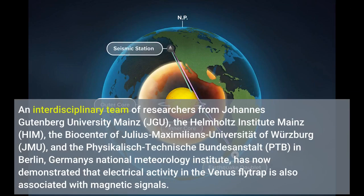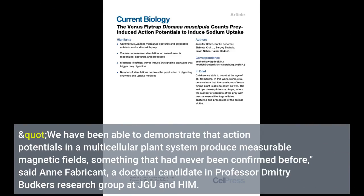An interdisciplinary team of researchers from Johannes Gutenberg University Mainz, JGU, the Helmholtz Institute Mainz, HIM, the Biocenter of Julius-Maximilians-Universität of Würzburg, JMU, and the Physikalisch-Technische Bundesanstalt, PTB, in Berlin, Germany's National Metrology Institute, has. We have been able to demonstrate that action potentials in a multicellular plant system produce measurable magnetic fields, something that had never been confirmed before, said Anne Fabricant, a doctoral candidate in Professor Dmitry Budker's research group at JGU and HIM.